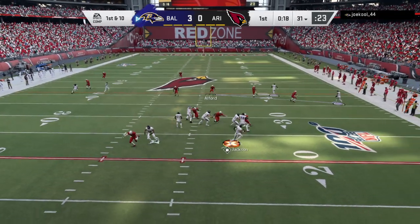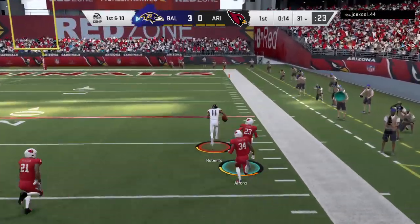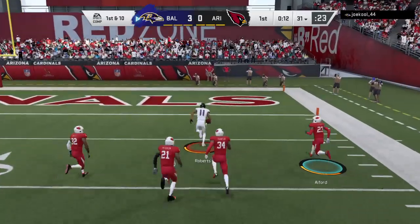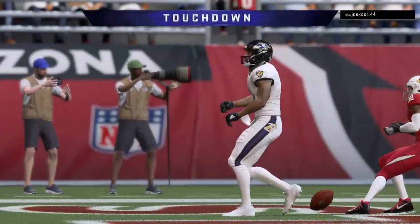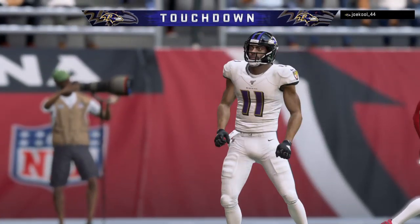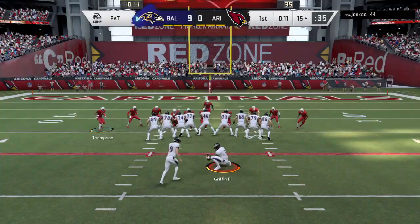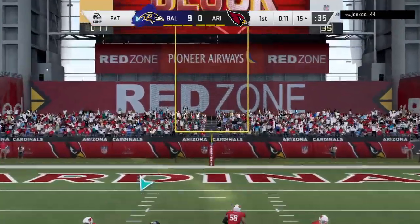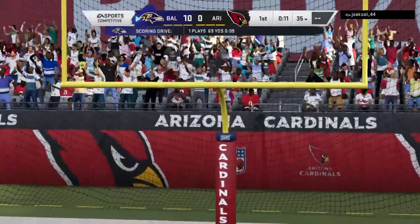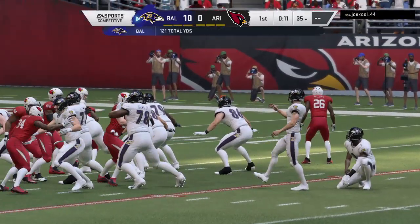After the fumble recovery, it's Jackson. Flush to his right. Letting one go. And that's caught inside the 35. And all the way in for a Ravens touchdown. Seth Roberts, 69 yards. And the Ravens are able to show off their quick strike ability. Tucker able to connect on the extra point. And the lead grows to 10-0.